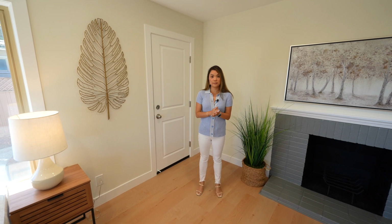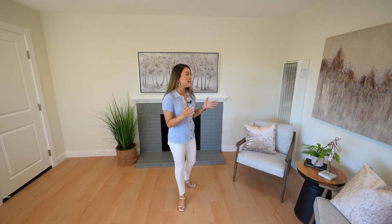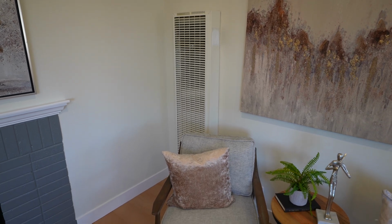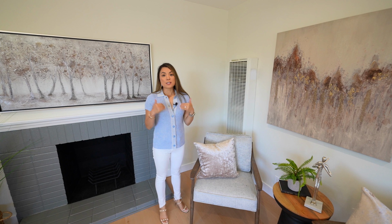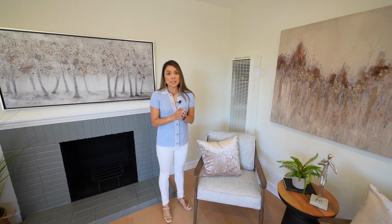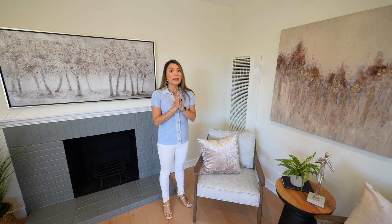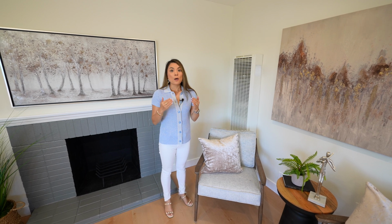I told you how much I hated this wall heater, and I've looked into alternatives like mini split or multi-zone systems. But I didn't end up pursuing any of those because they're so expensive and they would exceed my budget on this small house flip. With everything else done to a T, I'm hoping that buyers can overlook this ugly wall heater.